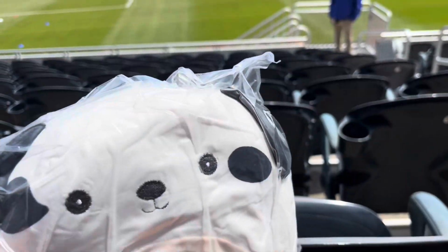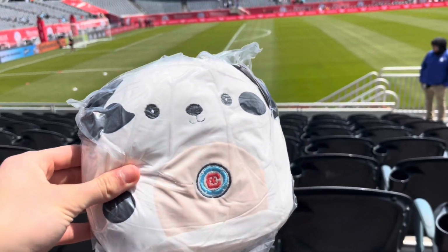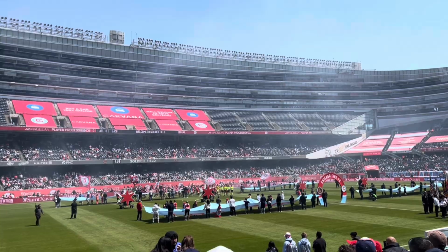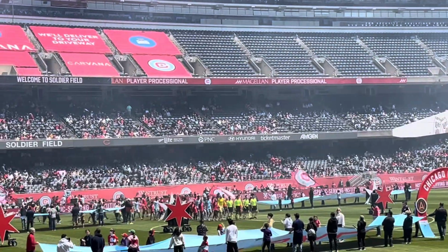Today it is Family Day at Soldier Field, and they were giving away these cute little Sparky plushes to the first 5,000 children, but really they were giving them to pretty much everyone. They seem to have enough. And I'm also just saying, he looks better in my scarf. The game began with the walkout, and please search up the MLS anthem if you can. It's really awesome.